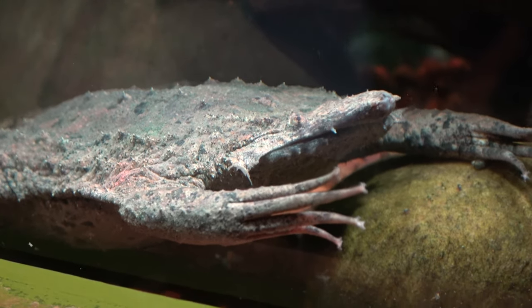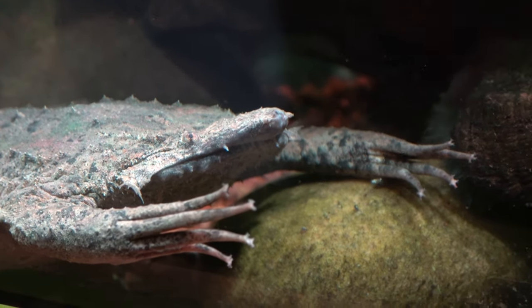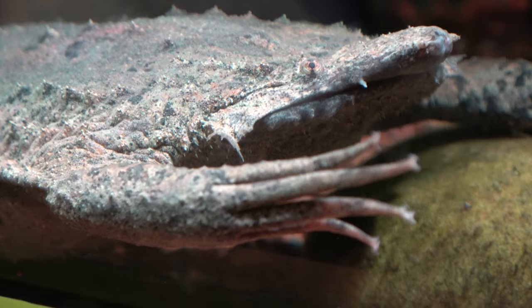The Suriname toad is also posing. Look at his interesting little toad fingers. So interesting.